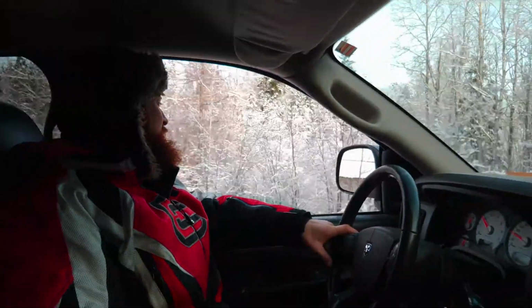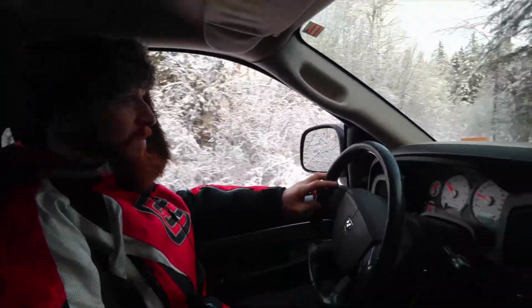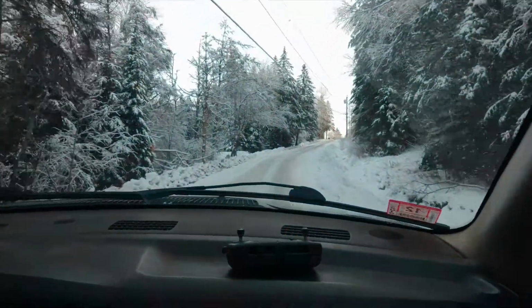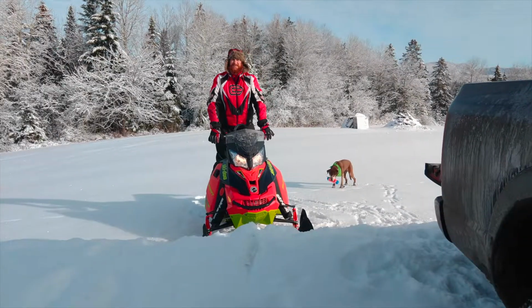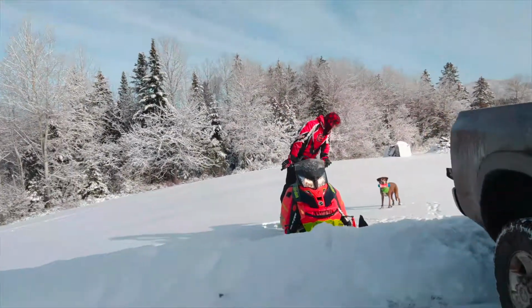And I know Andrew's stoked. This is the first ride, really, that will be given for the new sled. Hopefully it stays in the truck on the ride up. Well, we're making it. We'll see. Here's the trial. Trial run number 1.